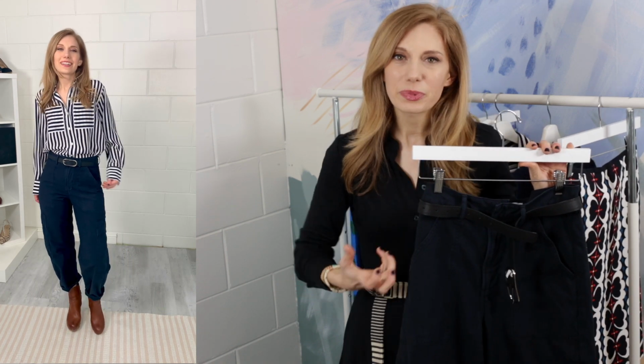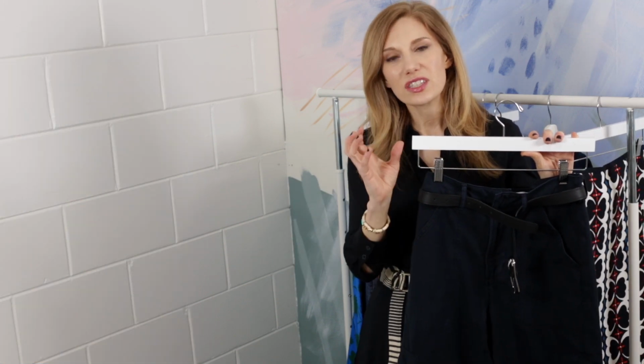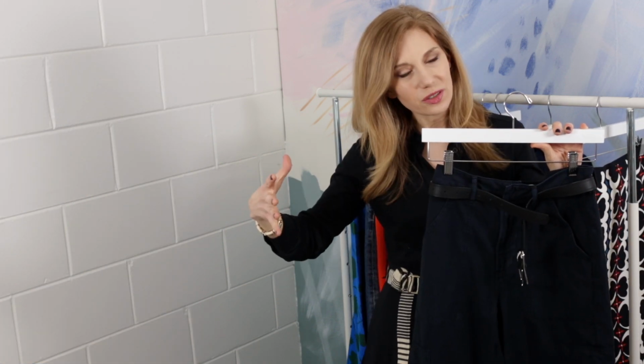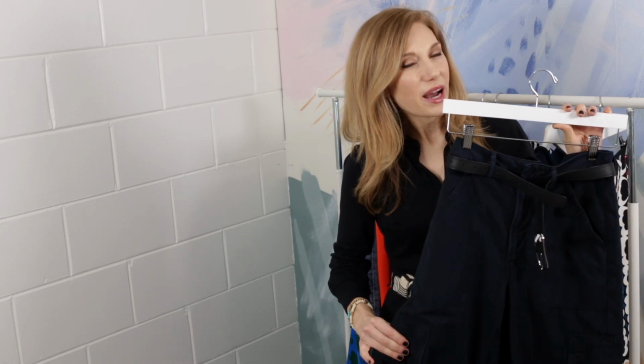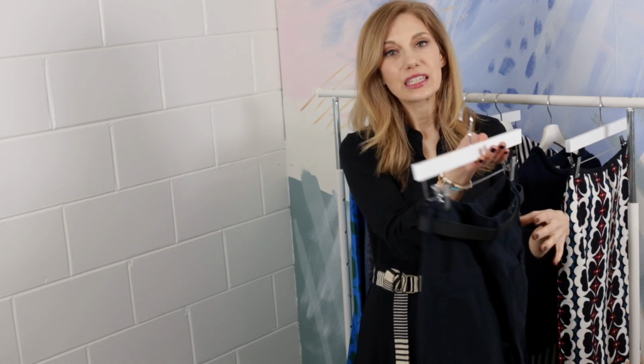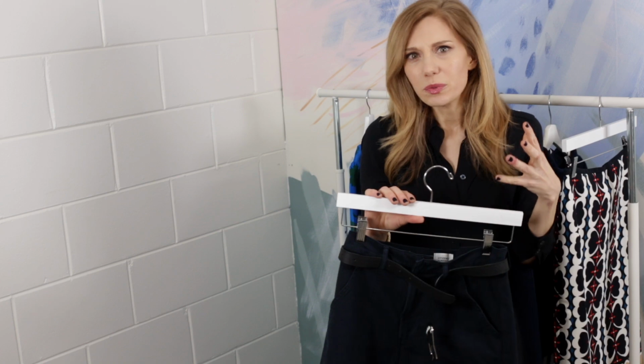So it's a barrel leg, but it's a very gradual barrel leg. It's not anything huge. It just has a little bit of expansion around the knee and then tapers down toward the ankle. It also has a cargo pocket on the side and is definitely a utility, more of a utility casual pant. How can we play with this?